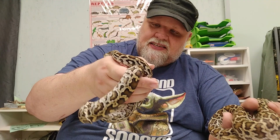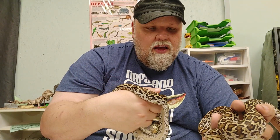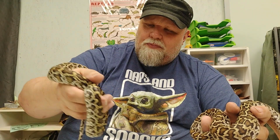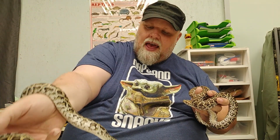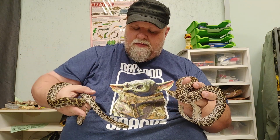Just the pattern on these guys, and the natural patterning. There's not 3,500 different colors of them like there are ball pythons. Even the regular Burms, there's not quite the variety. I know there's albinism in Burmese pythons and stuff, but not to the degree that there is in the balls. And with these guys being fairly new, I don't think there's been much work for morphs and different color patterns.